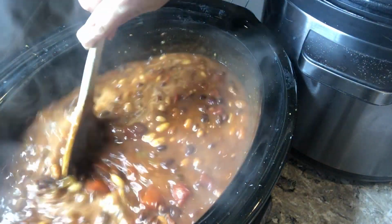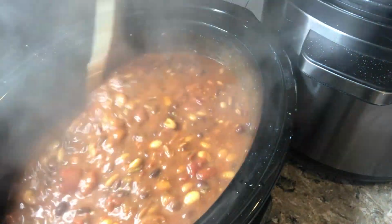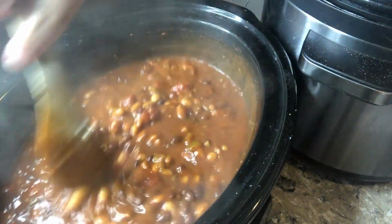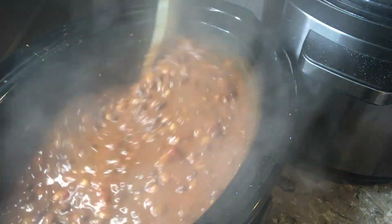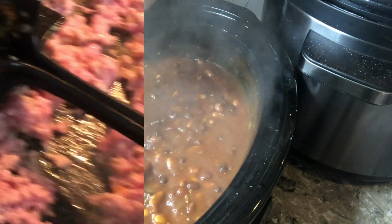All right, so what I've done is I've put about a 1/4 cup of flour with cold water and mix it up until all of the chunks are out, and I pour it right into the chili and stir it up. See how nicely that's thickened up? And now that chili is done.